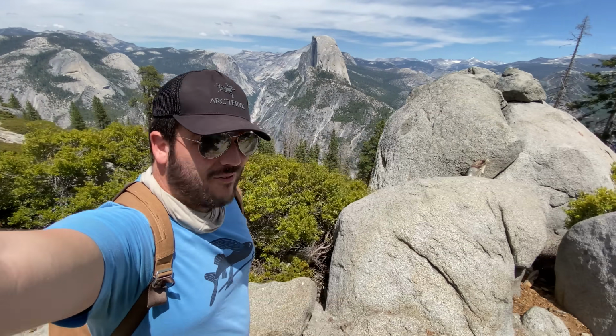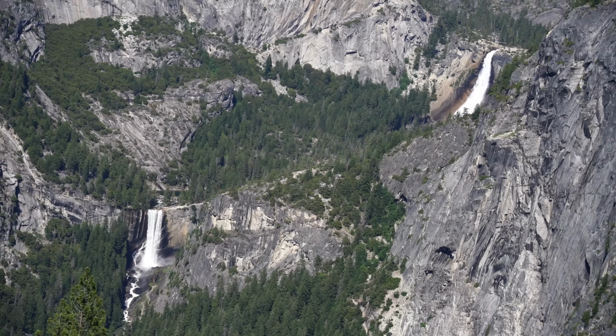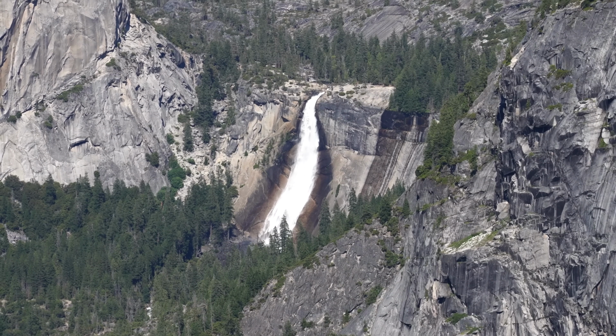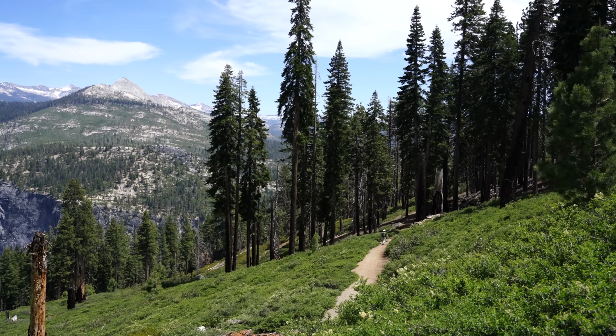This is our view the entire way. Waterfalls and Half Dome. The views along the way are absolutely stunning, with Half Dome in the distance and many views of the Mist Trail's 2 waterfalls, Vernal and Nevada Falls. Both my dad and I loved this trail and agreed it's some of the best views we've seen while hiking in Yosemite National Park.